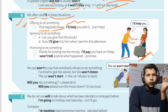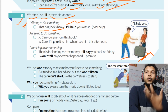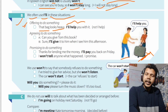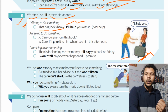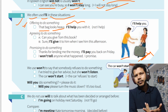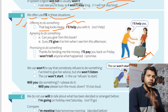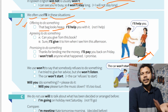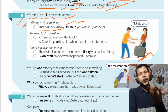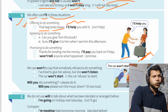So you can use future indefinite in this situation too. When you are offering to do something, offering to write a letter for someone, to hold the bag, to teach him something, this is what you are offering. Nobody has asked you to do it. You are going by your own decision, without being asked, to offer your help. This is future indefinite.